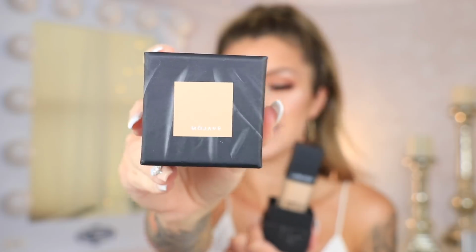I have the shade, I don't know how to pronounce that. Mojave? I think that's how you pronounce it. Let me know, please, if I butchered that. So this is what the bottle looks like. I actually have no idea what this foundation is supposed to be, if it's supposed to be matte, full coverage. It doesn't say anywhere on the box or the bottle, so I am definitely gonna be trying this out and letting you guys know how I like it.